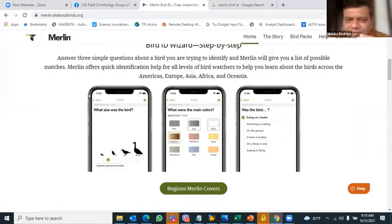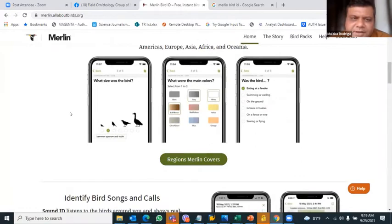There are different ways to use Merlin. If you have the chance, you can take a photograph and upload it into the Merlin app, and the Merlin app will give you a set of suggestions. Then you can review those suggestions, check the sample images Merlin suggests, and check whether that's a bird that you had seen.